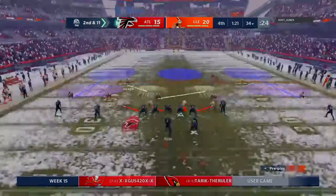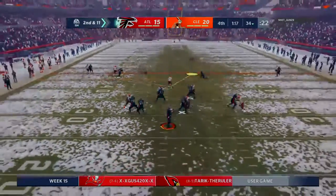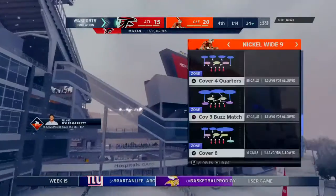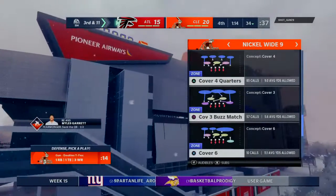2nd and 11 now. Off the play fake, here's Ryan, and that'll be incomplete. Took a pretty good shot as he tried to pull that one in. Couldn't hang on, 3rd down.